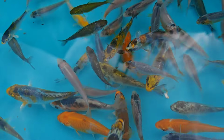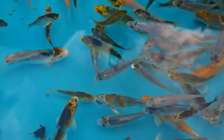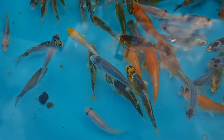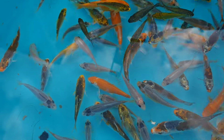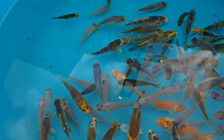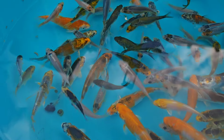Really nice Deutsch Kajaku in there. Lots of smaller saggies. Lots of very pale saggies as well. And what I might do is put them in the grader one last time. I can't because they're going to end up going out into the tank anyway. Fuck it, I'm going to have to roll the dice.